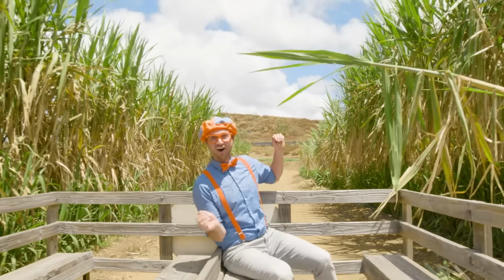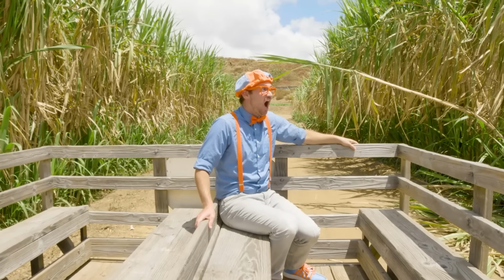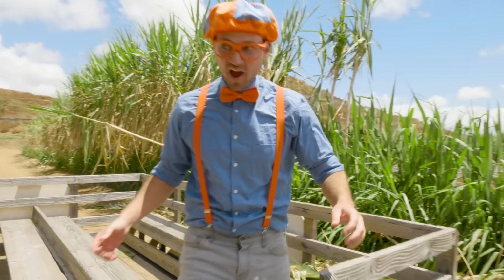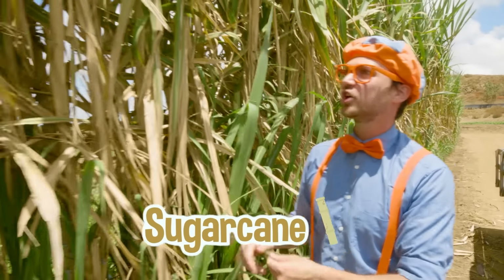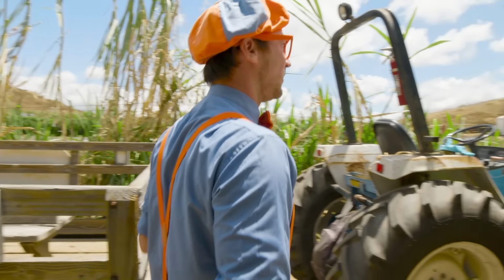Wow. Whoa! That almost hit me! We're stopping. All right, Blippi, we're here on Sugarcane Lane. Sugarcane Lane? Did you hear that? Oh, that's what these must be. Sugar canes. Whoa! Okay. All right, Farmer Kenny.